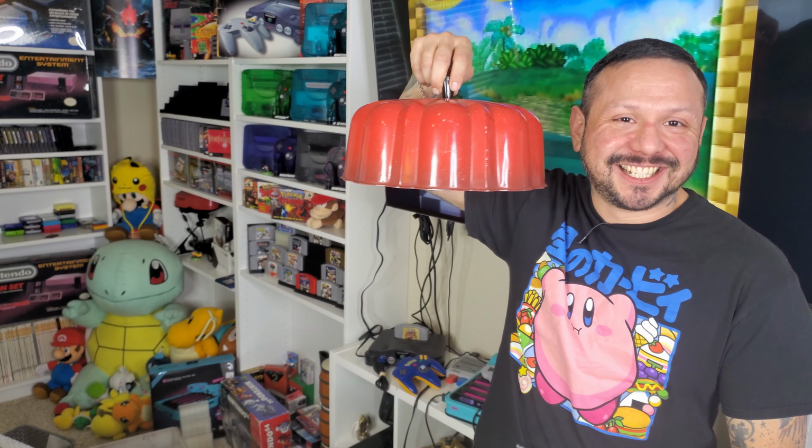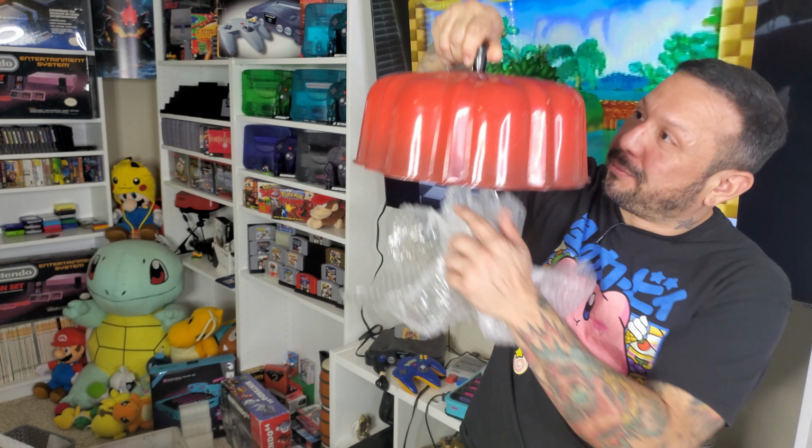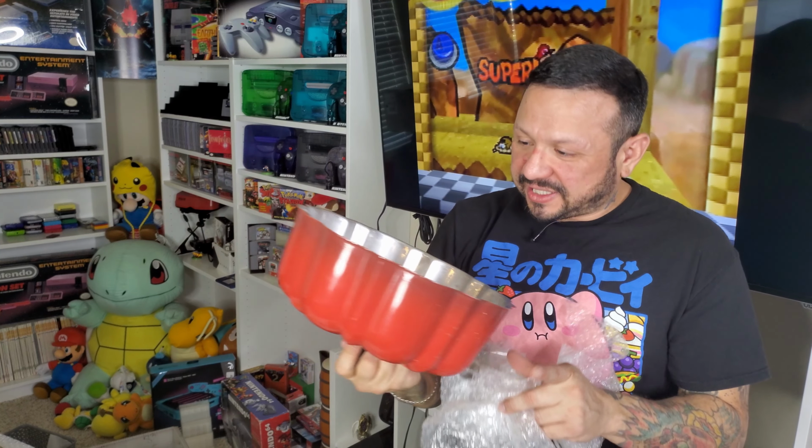I think it was. All right, so next up, we have a vintage Nordic Ware aluminum metal bundt cake stand cover lid dome. That's red. And it's just the lid only, but it looks like this. And I would put it on my head to display it like a hat, but someone's probably going to use it for a cake, and I wouldn't want that.